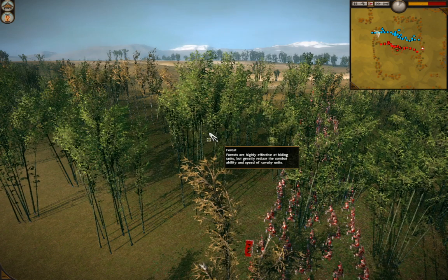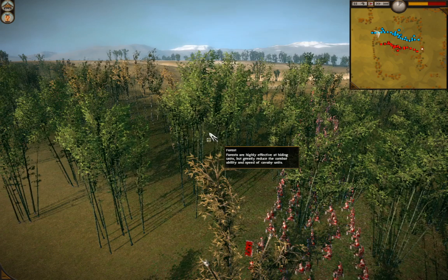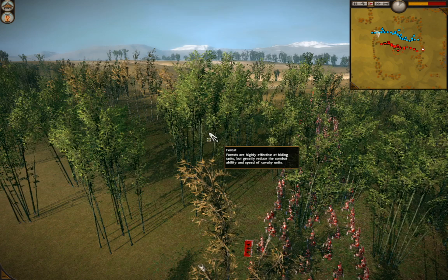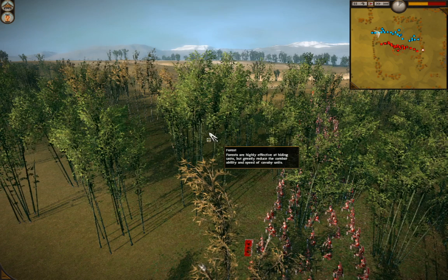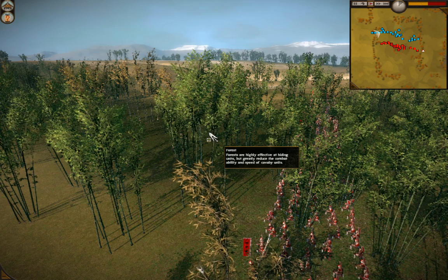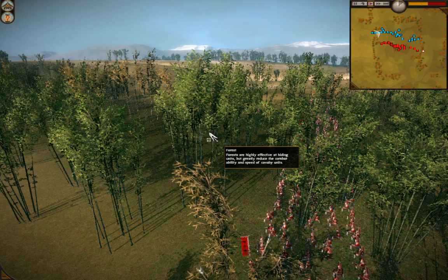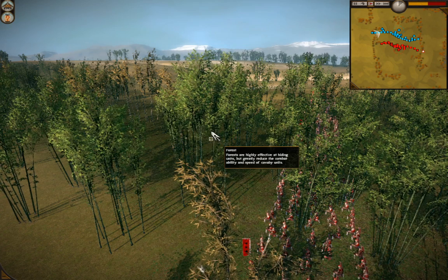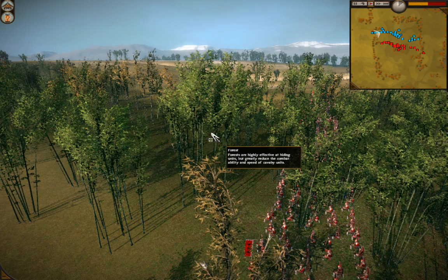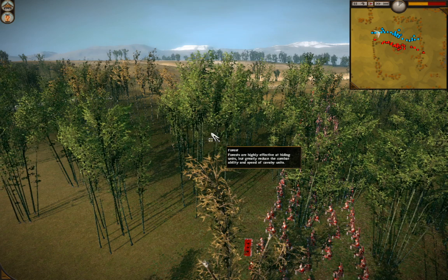And by the way, when it came to the Japanese, there was more than just the katana. So the katana was a two-handed sword, but there were also other types of swords in Japanese history.